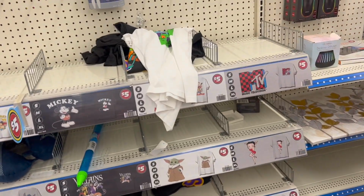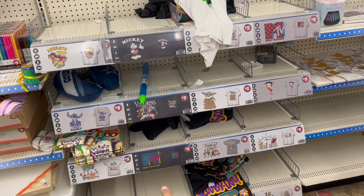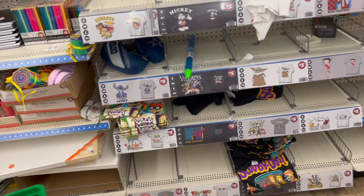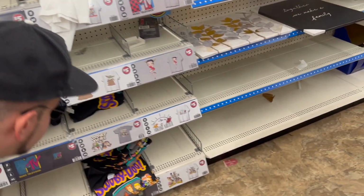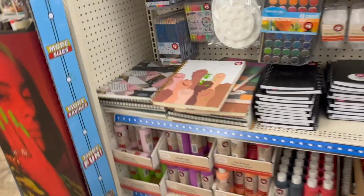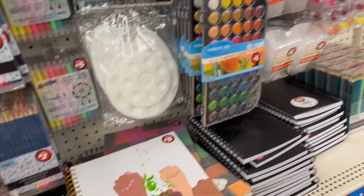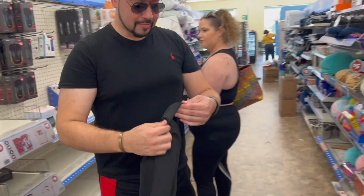And they have merch. MTV, that's not bad for $5. Being able to get an MTV shirt here. I would definitely get the Scooby-Doo shirt. You like Scooby-Doo? I do like Scooby-Doo. I like Rugrats. Give me extra large. Let's go ahead and model.